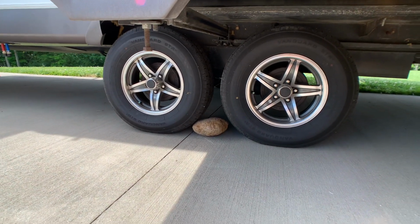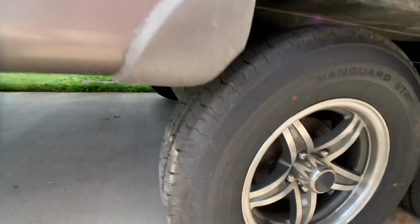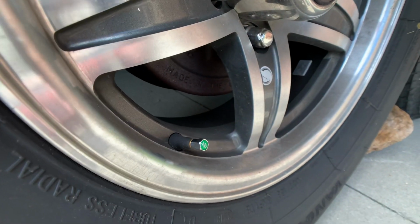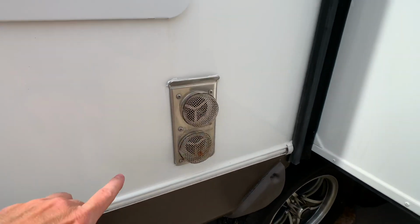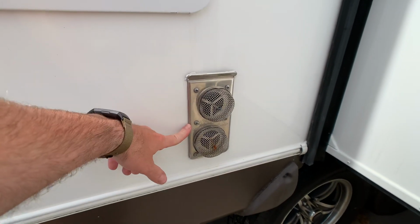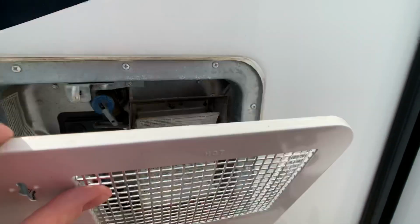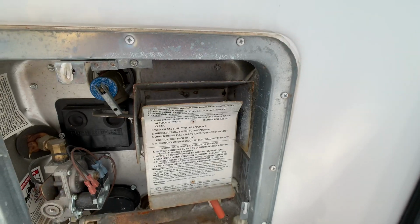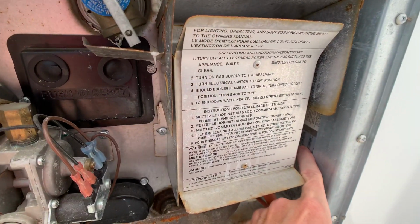Aluminum alloy wheels are beautiful, 15-inch, and they do have upgraded the little caps on them. Little nitro chrome caps, little green cap right there. Not the cheap little plastic jobs. It's going to be your exhaust for your 35,000 BTU furnace. This is going to be your service panel. Let's double check. Make sure. I said it's a 6 gallon, and it is. 6 gallon. It says it right here. 6 US gallon.